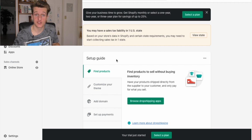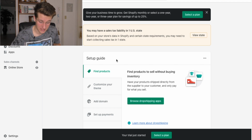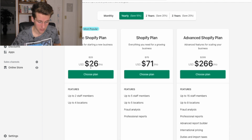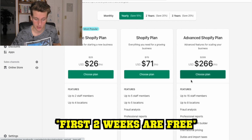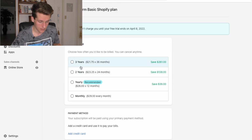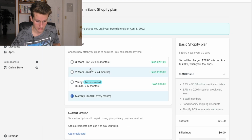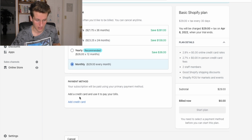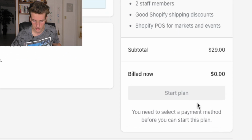So now your account's all set and we're inside of Shopify's dashboard, and you need to press on the bottom or at the top, select a plan. Then we're gonna click on the most basic plan because you're just starting, you don't need any of the crazy features. You can upgrade to that eventually if your business does very well. So press choose plan, then monthly, you don't wanna be clicking any of these long ones because you're just starting. Then add a credit card, or I think they also accept PayPal, then press start plan.